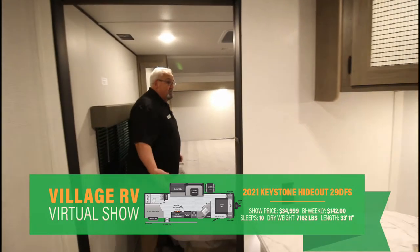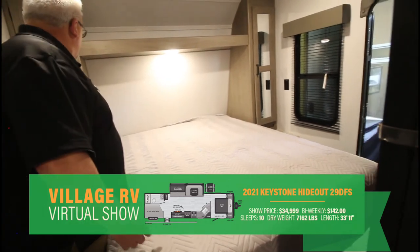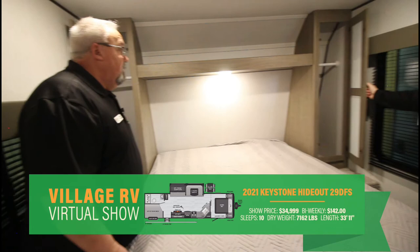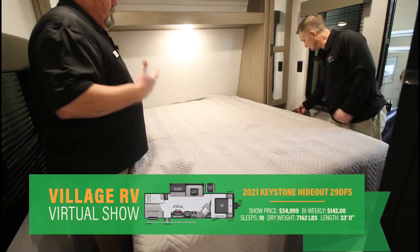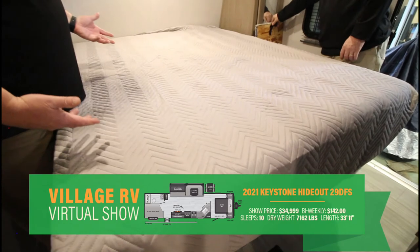Yeah, so no surprises here. You do have a nice sliding door for privacy. You do have some great storage up here for wardrobes on both sides of the bed. This bed is nice and high, as you can see, so you're not having to climb out of bed. You can basically just roll out of bed.